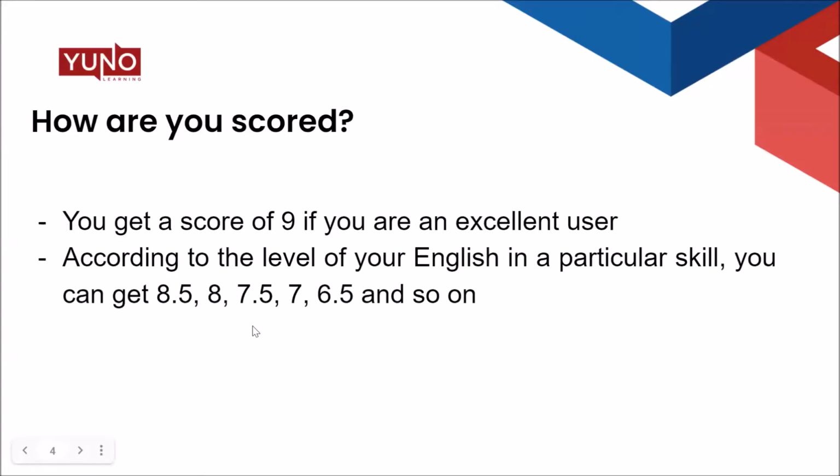Now, the next thing that you need to understand is how you are scored in the IELTS exam, how you get your marks in the different tests: listening, reading, writing, and speaking, what the score is, and what parameters are tested in each. Now, if you get a score of 9, that means you are an excellent user of the language. So you get a separate band score in each of the tests, and then the overall band score is calculated. So according to the level of your English in a particular skill, you can get 9, 8.5, 8, 7.5, 7, 6.5, and so on. So first you need to find out what band score is needed and then accordingly work for it.